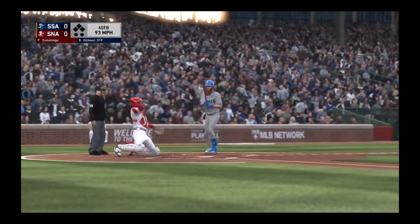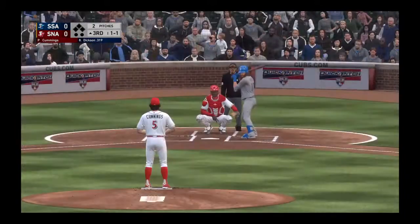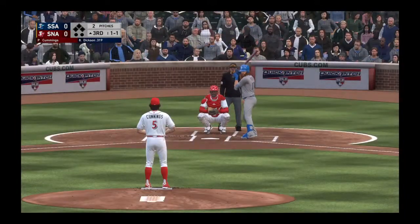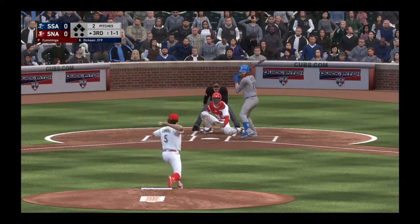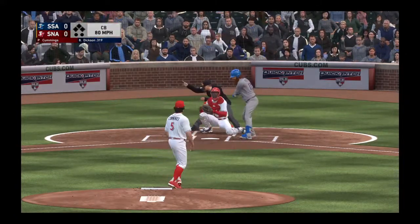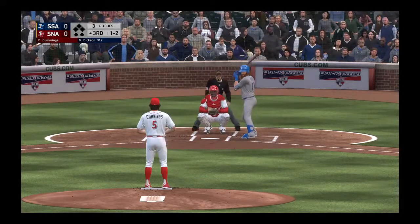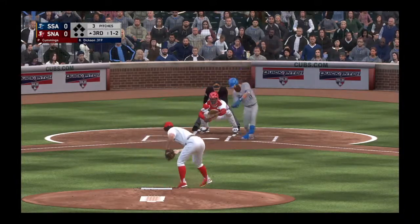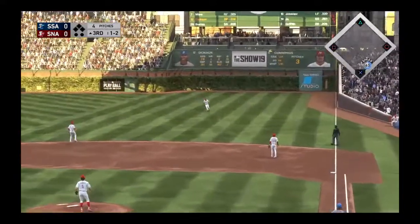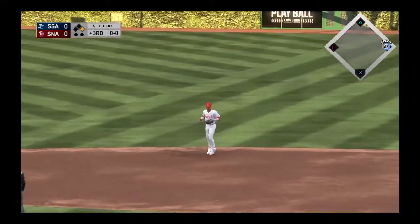Fastball well outside. The 1-1 takes a pass and misses. That's strike 2. Line to the right side. And that's a base hit, so the pressure's on to open up the inning.